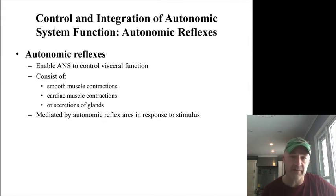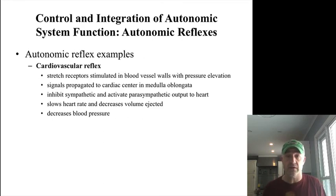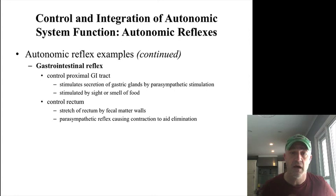There are also some autonomic reflexes. Smooth muscle contraction and cardiac muscle contraction are mediated, like it says there, by autonomic reflex arcs in response to a stimulus. So in the cardiovascular reflex, if you get too much stretching of the blood vessel wall due to a blood pressure increase, you're going to get an inhibition of the sympathetic nervous system and activation of the parasympathetic nervous system to the heart, to try to decrease the pressure from the heart so you're not overstretching these blood vessels. That's an example of an autonomic reflex.